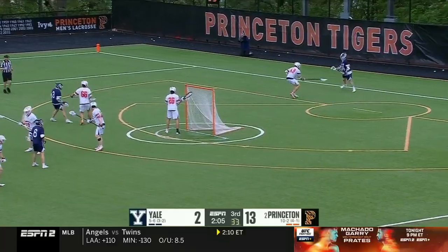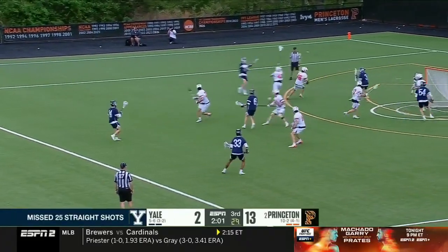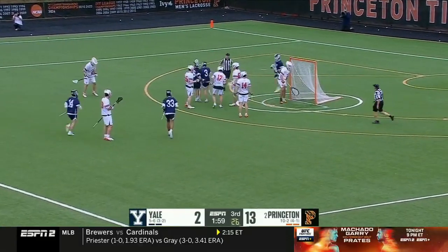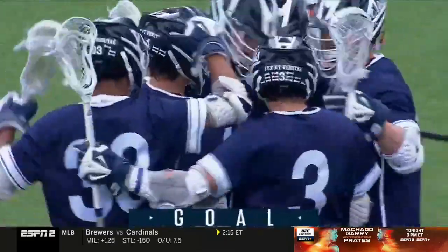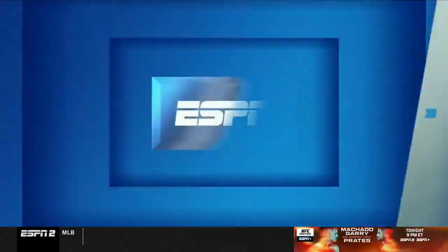Shot goes wide, backed up by Yale. Feet inside, Moynihan slithers his way underneath. The Princeton defense sticks it top shelf and ends the scoring drought for the Eli.